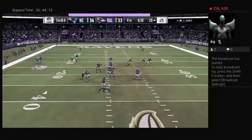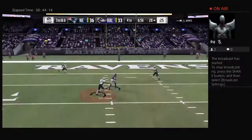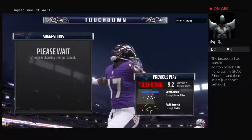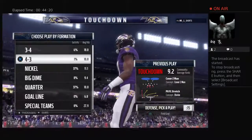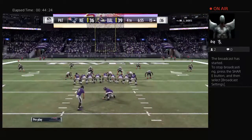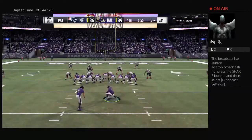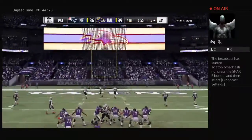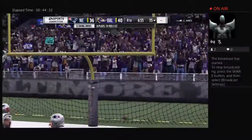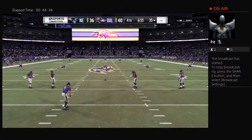They fake the handoff. Now Flacco to pass. He's got his man. That's Wallace. And he'll take it into the end zone for a Ravens touchdown. Mike Wallace, 28 yards. And the Ravens have taken the lead here in the 4th quarter. And his kick is right through.